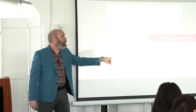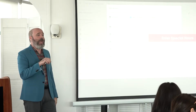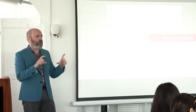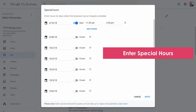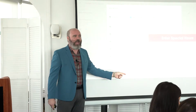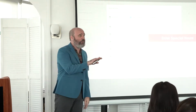Okay. This is a relatively new thing too. It used to email you and ask if you had particular hours on a holiday, and it would try to remind you all the time. You can actually preload all of those now. It's a much easier way to do that in GMB, and that's fairly new. So if you haven't done that, you can go into your Google My Business dashboard and preload all of your special hours for the year, which makes that a lot faster than having to do it every time. This is a really key one.